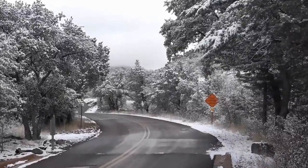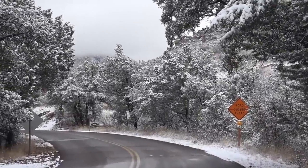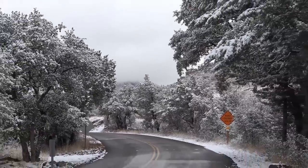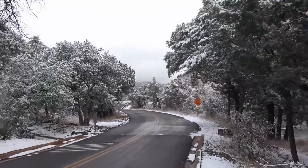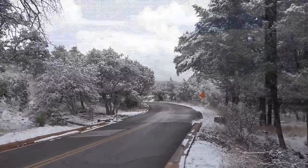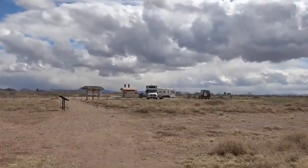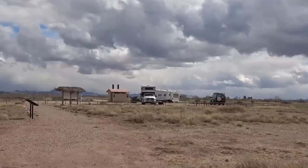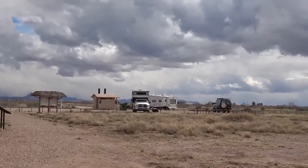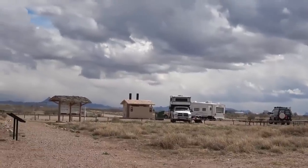Well, since they're not letting anybody up the mountain, and it's pretty socked in up there, I think what we're going to do is head over to a place called Whitewater Draw. It's just full of birds. Check that out. Well, no snow down here, down at Whitewater Draw. I'll link to a video I did before when we came here, I think about 4 years ago. You're allowed to dry camp in the parking lot here for I think 3 or 4 days.